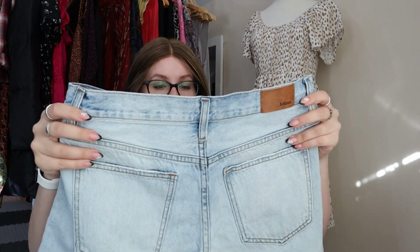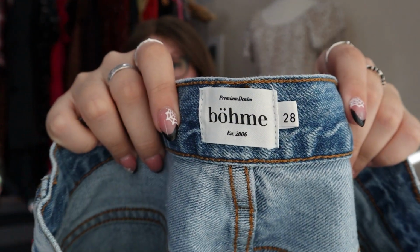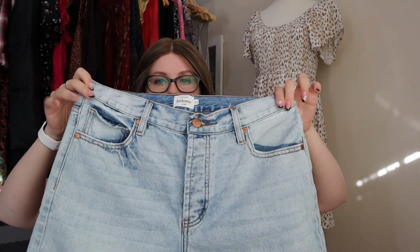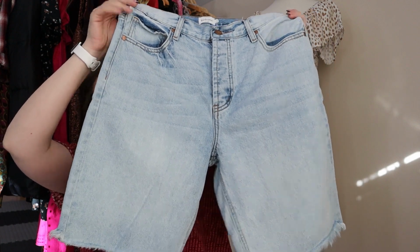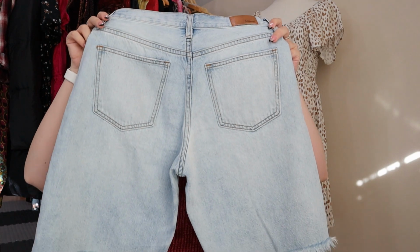This next one, I was excited to find these. The brand is called Bomi. I think that's how you pronounce it. Bomi. It's a size 28. These are lovely jean shorts, the jorts. They're coming back into style. These ones are also in really excellent condition as well.